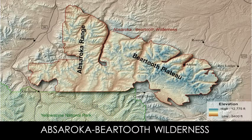So the Absaroka Range on the west is lower elevation. It's more heavily forested. The Beartooth Plateau is higher elevation. It's got lots of alpine lakes and lots of alpine tundra.